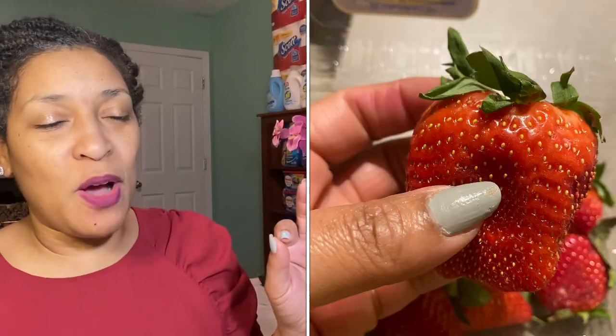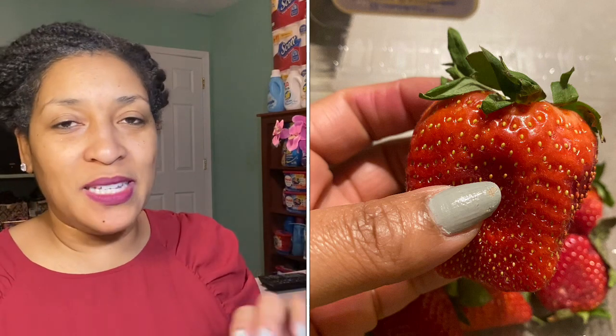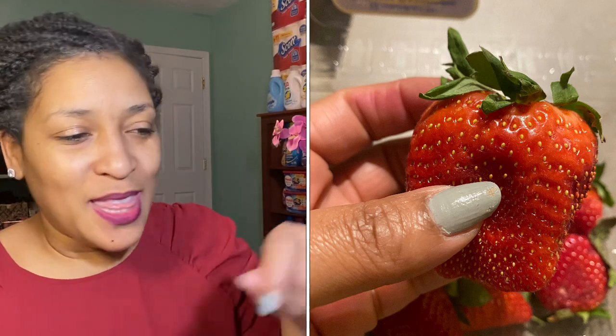That Sara Lee cheesecake from Publix, delicious. Got huge strawberries. I chopped up the strawberries, put a little sugar in them, and then put the strawberries over the cheesecake. You talking about something good. I will be doing that Sara Lee cheesecake rebate again, guys.